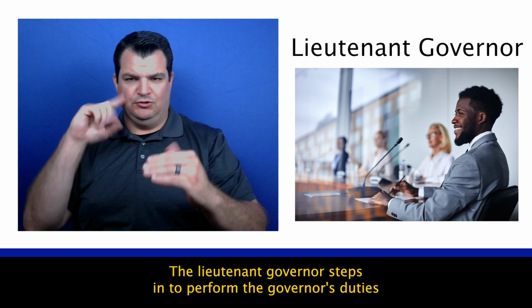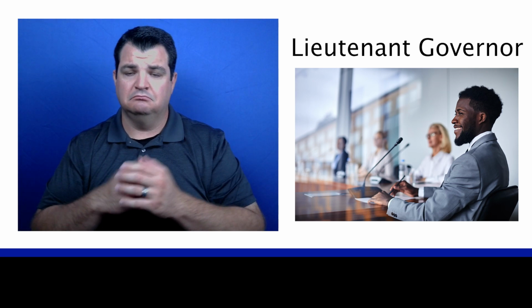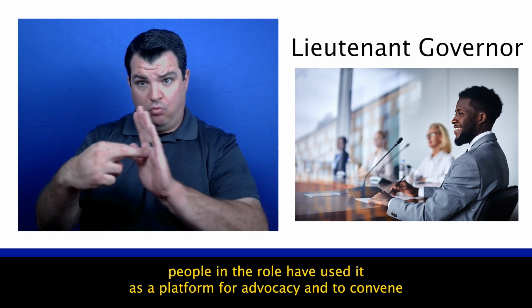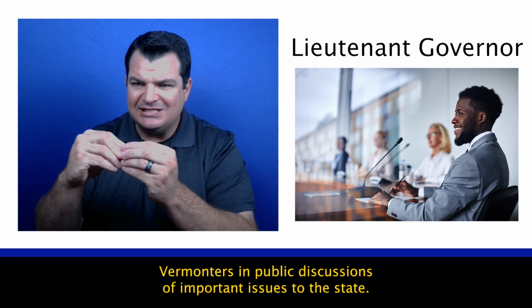The lieutenant governor steps in to perform the governor's duties when that person is out of the state or incapacitated. More informally, people in the role have used it as a platform for advocacy and to convene Vermonters in public discussions of important issues to the state.